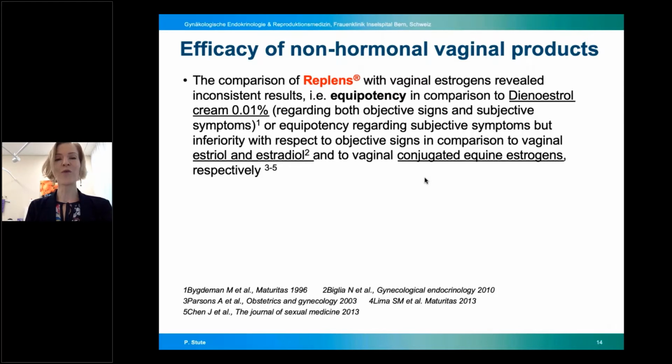However, I think it's worth having a look at what kind of studies were performed with moisturizers. In the US, one of the most popular moisturizers is Replens, and Replens has been compared to various vaginal estrogens. Usually, if you do a study with vaginal products, you always want to have a look at so-called objective signs of GSM. So objective signs are, for example, the vaginal pH or the vaginal maturation index or the vaginal health index. All these indices mean the woman does not report how she feels, but we as gynecologists do a gynecological examination and, for example, measure the pH.